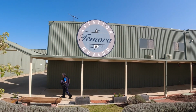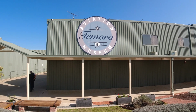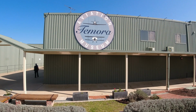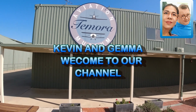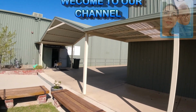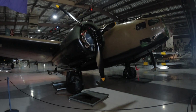Well, here we are today at the Temora Aviation Museum. We're here for the Australian Antique Aircraft Association annual fly-in. So here we go. Let's take a trip into the museum.